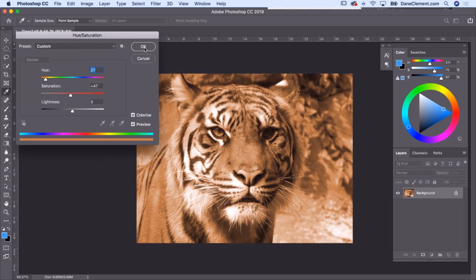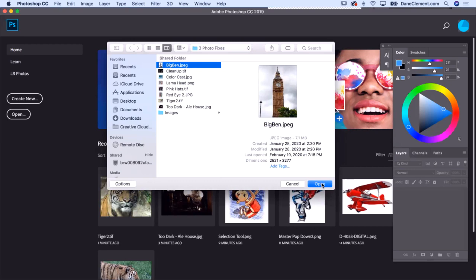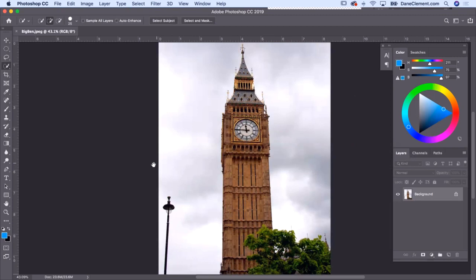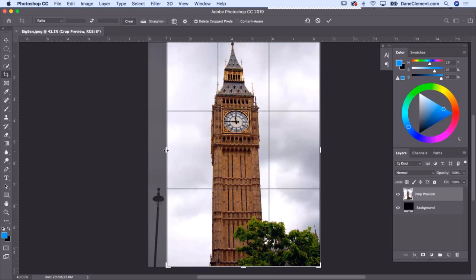Now, here's one more that I think comes in kind of handy. So you got a photo, and it's pretty cool because you took it yourself when you were in London or wherever, and you got this stupid lamppost in there. Now, I could crop it out. That's one thing I could do. And if I wanted to, I would grab my crop tool, by the way, and then do like this and just take him out, right? But then it kind of changes things. Maybe you don't want to do it that way.